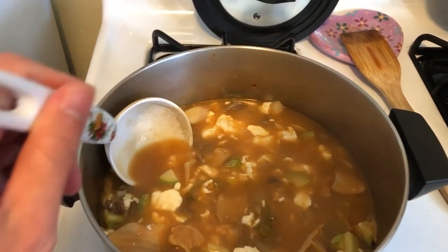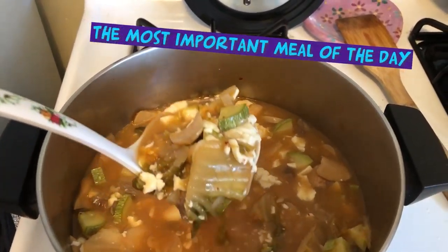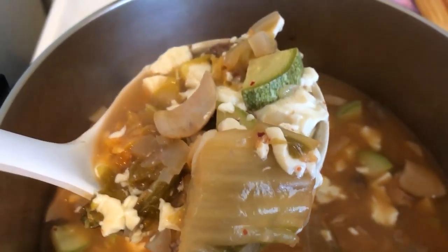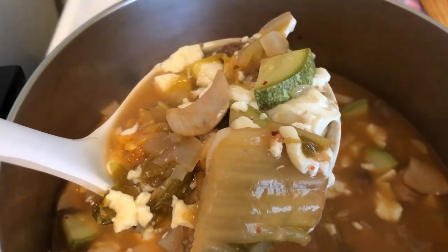All right, this is our dinner for today. Oh, it looks exotic, but this is called tofu. Okay, tofu. I think I'm pronouncing that correctly. You try it sometime.